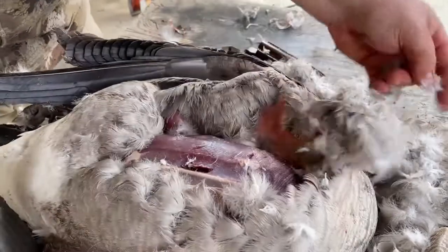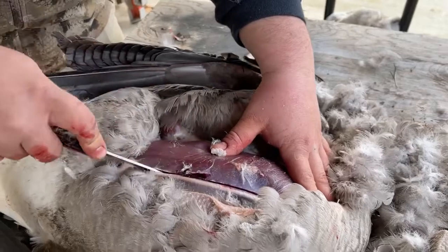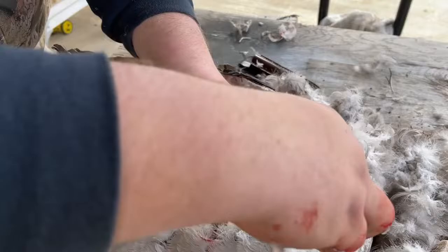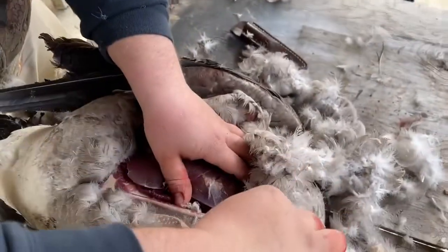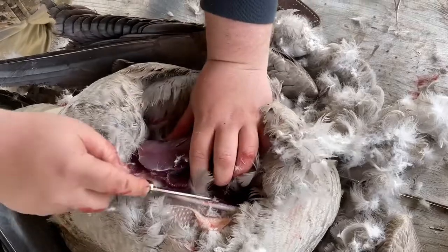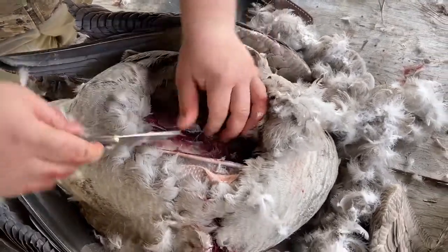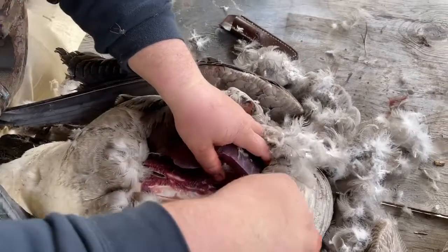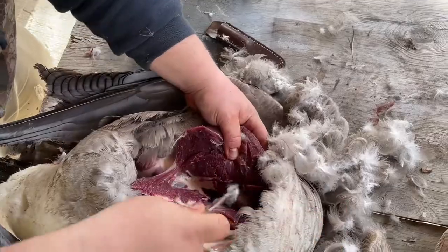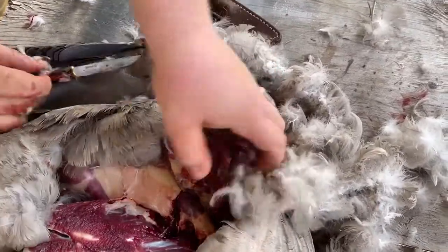Then what we're going to do is go right along the breastbone with the knife. Just down like that. And then feel around the bone and carve it off, almost like you're filleting a fish. And get all that extra meat there. Go down. Just like that. And then cut it down there. And it should just come right off the skin.